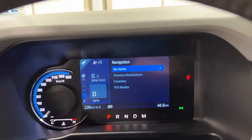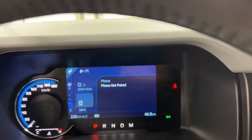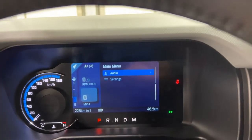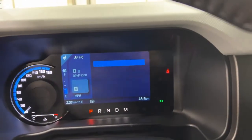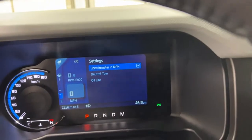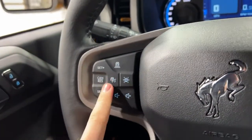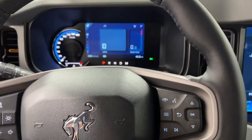So if you need to find the nearest trail, nearest store, you can do that from here. Same with your phone. You can connect your phone, take your phone calls, and listen to your own music. You have audio in here, satellite radio, FM radio, AM radio. And then you have various settings like speedometer, neutral tow, and your oil life. You do have lane keep assist, adaptive cruise control settings on the left. On the right is those menu controls.